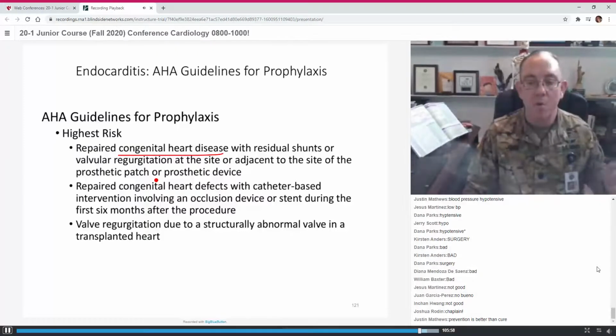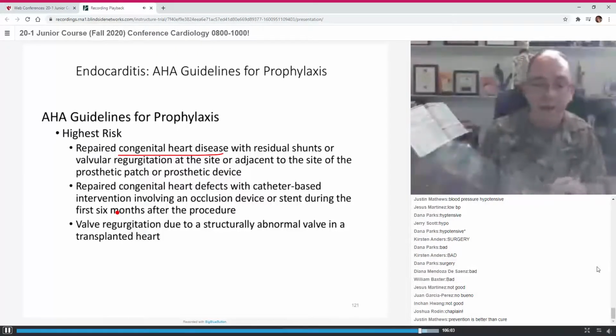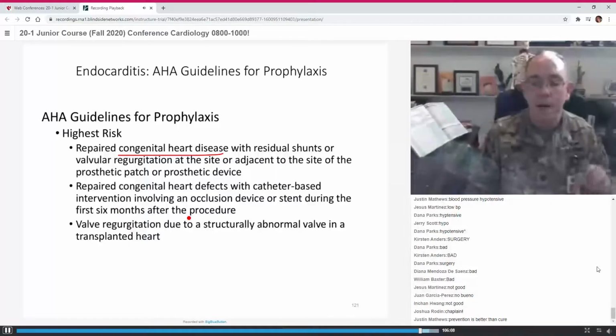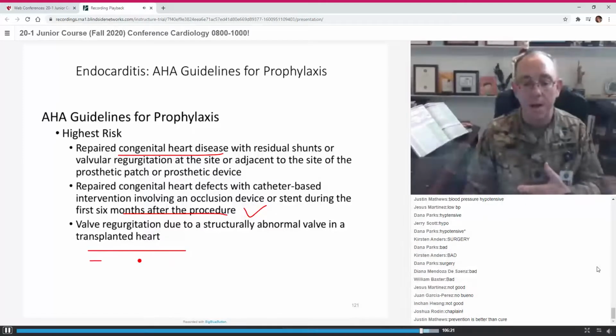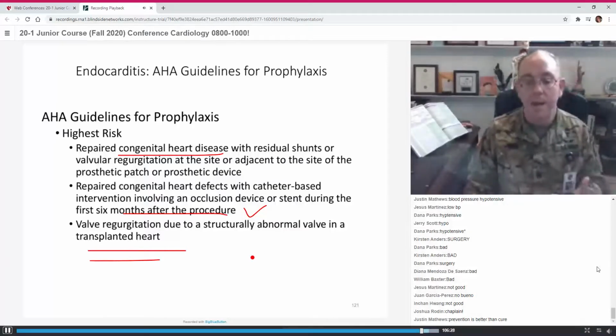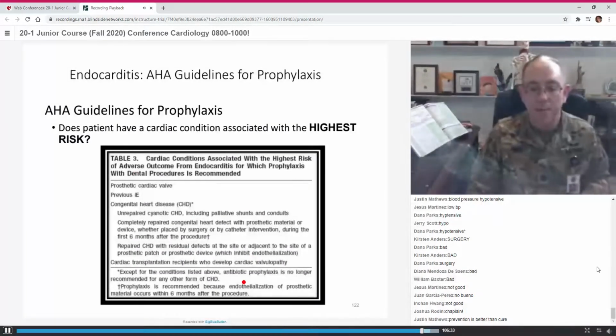So after 6 months, you might be able to pull them away from that antibiotic and not give it to them in the future. So some repaired, if we do it through a catheter or a stent, after 6 months, hey, we're done. We don't need to give them antibiotics anymore, depending on how it was repaired. Valve regurg due to structural abnormalities, when we see that with transplanted hearts, obviously that's a structural abnormality. That's a nidus. So a lot of this is really common sense, except for a couple. So these high-risk ones are easy for us to remind ourselves of.